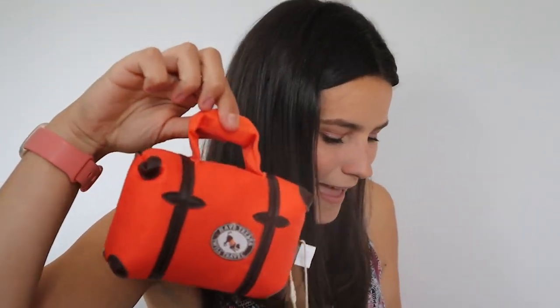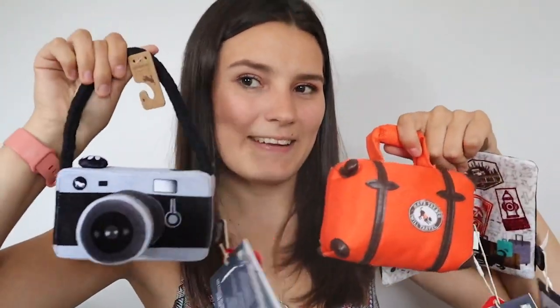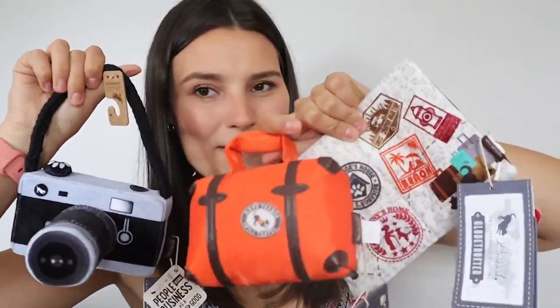I can't remember the name of it, but I will link it down below. And included in this is a little suitcase toy. Yes, it's a passport. And the camera. So I thought these would make some really cute pictures for when we go on holiday. So I'll take these with me then. But yeah, a little camera, suitcase and a passport.